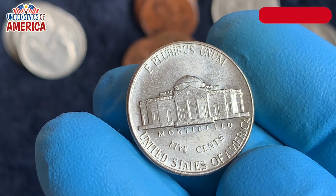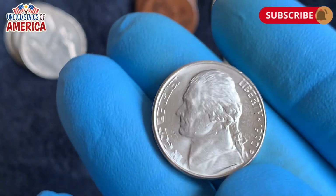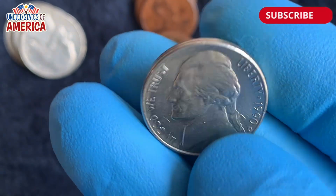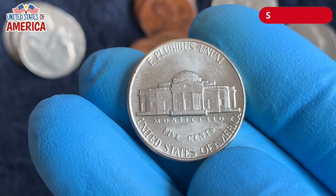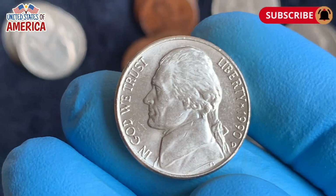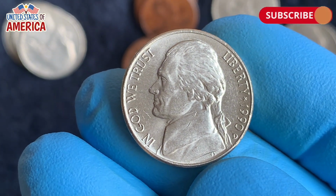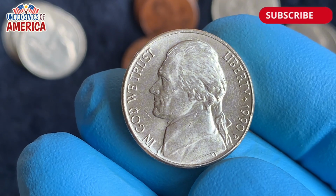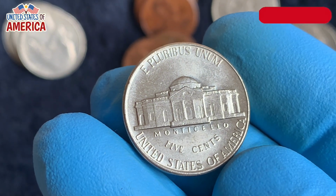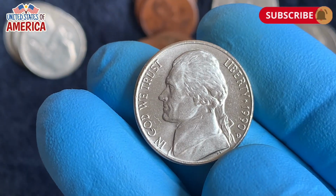Collectors are drawn to error coins not only for their financial potential, but also for the narrative each coin carries. The 1990 nickel is emblematic of how human oversight or a mechanical hiccup can create an unintended work of art. Over the years, numerous collectors have shared stories of uncovering these hidden gems in the most unexpected places: a coin found tucked away in a drawer, an overlooked piece in a family collection, or even a misstruck coin discovered during a routine review of a well-loved collection. These anecdotes lend a personal and historical dimension to the coin, transforming it from mere currency into a storyteller that captures a fleeting moment in the mint's history.